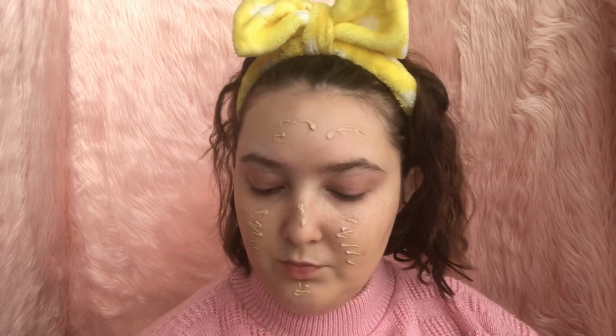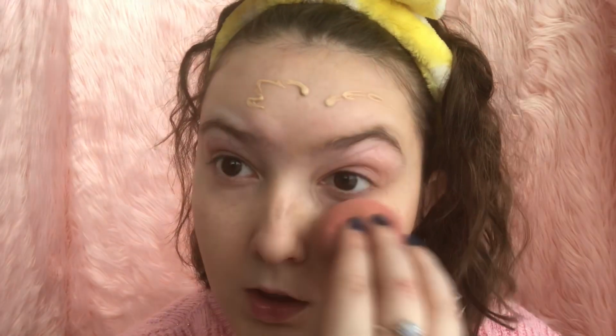Do my little forehead, do a little bell lips, just like that. Nothing too crazy. Then I'm just going to blend it out with a beauty blender. So let's go ahead and blend that out. Okay. And it has really light coverage, so don't expect a lot from it, but I do like a good light coverage.